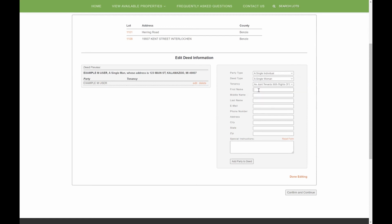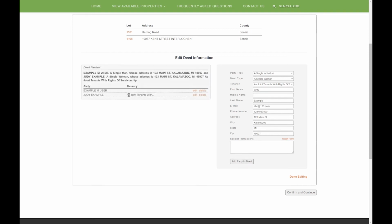And then I'll just enter a name, and then email and phone number, and then address. I'll go ahead and add the party to the deed. And now I see both people listed, myself here, and then my second individual.